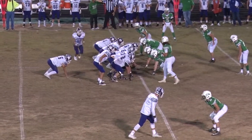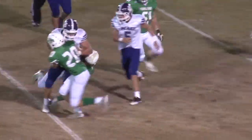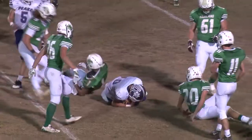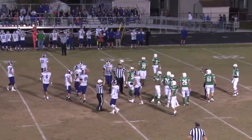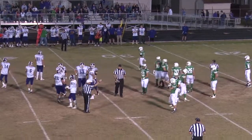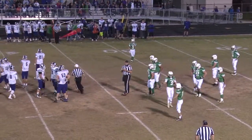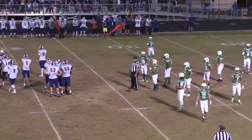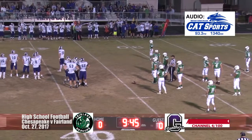2nd and 3 for the Panthers on the Dragon 40, and they're going to hand it to Browning up the middle. Trap play. He makes one man miss and is brought down by number 20, Greg Keeney. But that's enough for a Panther first down. They needed 3. He picked up 5. So another Panther first down. Yeah, Cunningham in on the tackle as well.